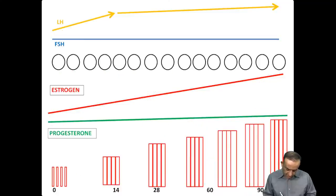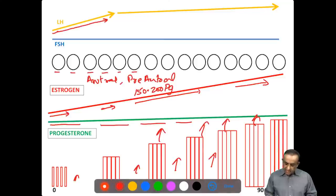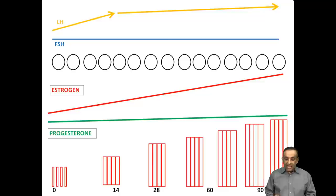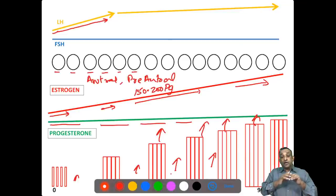See this: 0, 14, 28, 60, 90. 90 days have passed in this example, 3 months have passed, and the follicles are not rupturing, progesterone is not forming, and the endometrium goes on proliferating. There is continuous proliferation for 90 days, sometimes 120 days. So for 3 months, this woman is only proliferating. So that's why you have hyperplasia of the endometrium. The endometrium goes on increasing too much.